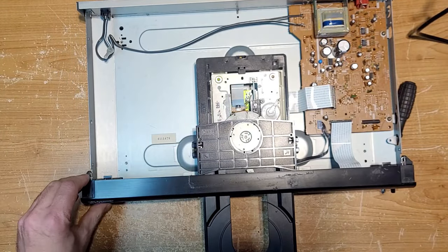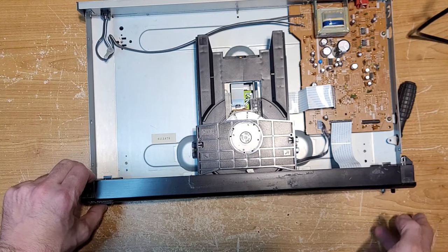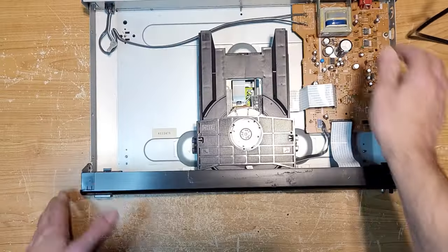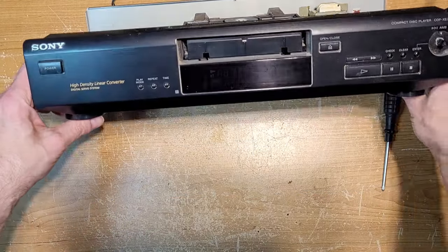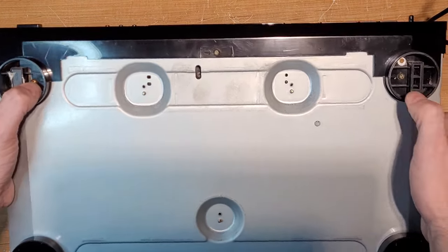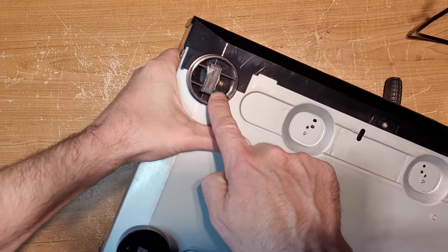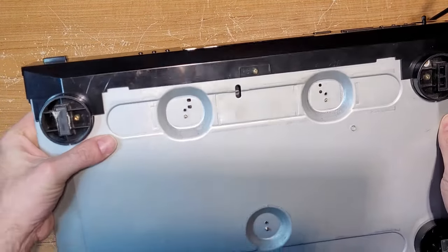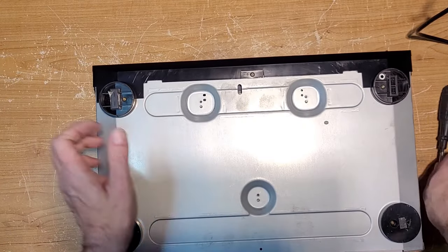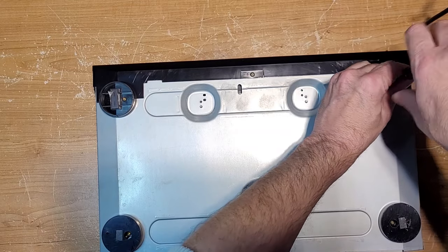Just plug it in, it should retract by itself. Good, and then unplug, and we can remove the faceplate, probably held on by a few screws underneath. Looks like three screws, one there, and one there in the feet. Sony always does the nice thing of putting an arrow beside the screws you need to remove. It's always very handy.